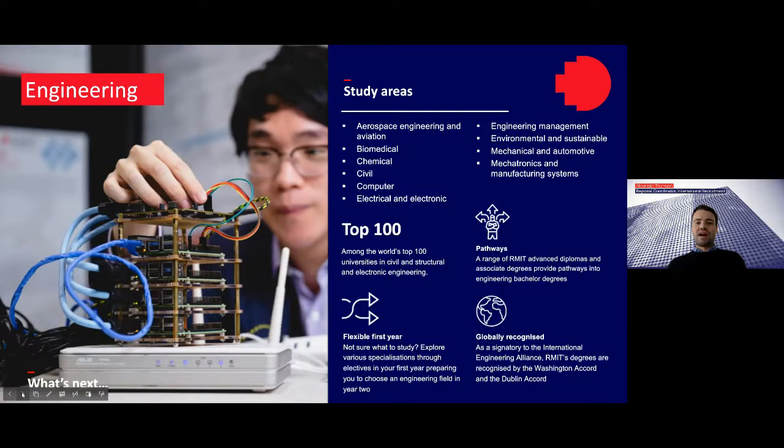For engineering, we cover a large range of different areas, everything from aerospace and aviation, biomedical, chemical, civil, computer, electrical, electronic, engineering management, mechanical and automotive, mechatronics and manufacturing systems. We're ranked in the top 100 universities in the world for civil and structural and electronic engineering. And we have a large range of pathways with advanced diplomas and associate degrees, which provide pathways into engineering bachelor degrees.